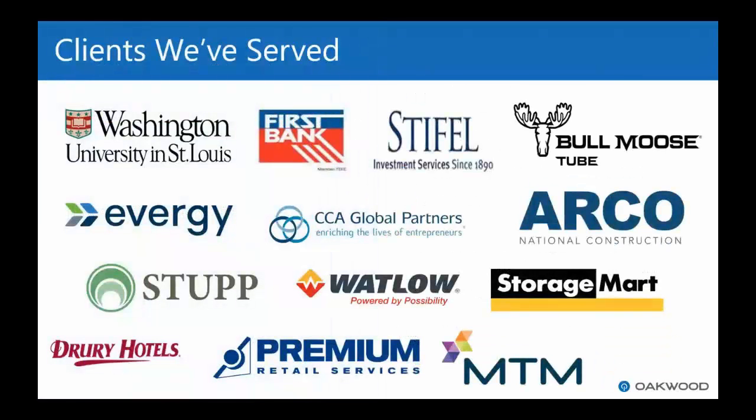Okay. These are some examples of some of the larger clients that we have dealt with, both currently and in the past and ongoing. We've done various projects with many of them, anywhere from Microsoft implementations into the cloud to on-premise deployments as well. So these are some of the clients that we've been working with for a very long time.